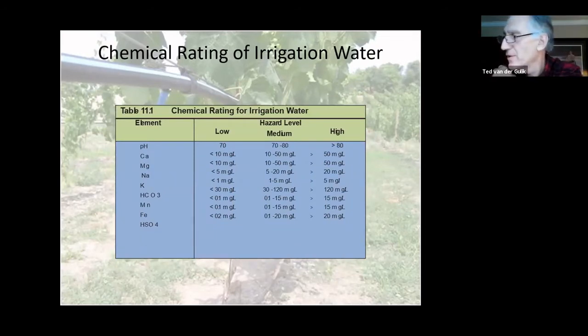There's also a chemical rating for irrigation water, and you'll see that's in the book as well. This chemical rating is really for two things. You want to see if you have high iron, and whether you're going to need to treat with an acid to deal with some of those problems with your drip system. Usually, if things are turning brown, or if you're taking water out of a well and you can tell there's iron staining on the pipes, you've got a problem. I would caution you about using a drip system if you have high iron levels, for sure. All of these other factors, pH, calcium, magnesium, sodium, potassium, hydrochloride, are related to calcium carbonate precipitates.